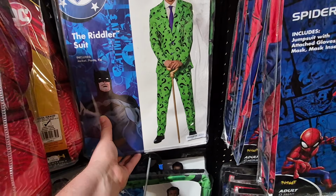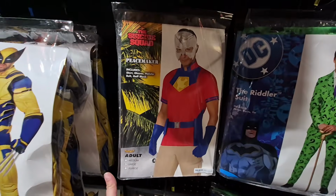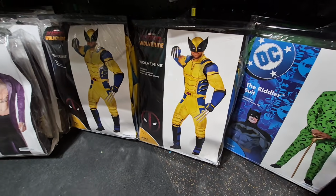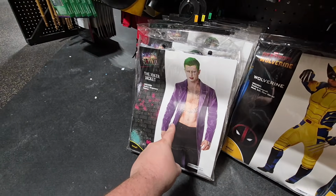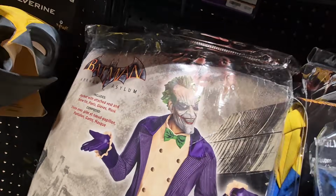They have the Riddler. I love that one. He's one of my favorites for $70. There's the Flash. That one is $60. Peacemaker from Suicide Squad. That one is $45. They have Wolverine costumes here for $60. The Joker that everybody hates. That one is $65.